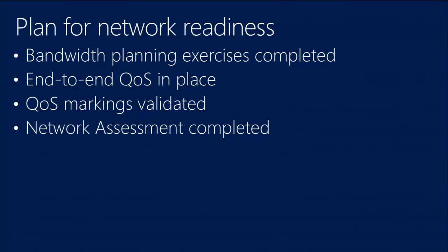So, linking your network. This is some of the stuff that one of my teammates, Brian, spoke about this morning, planning for network readiness. We want to look at bandwidth planning exercises, end-to-end QoS markings, and then a network assessment completed.